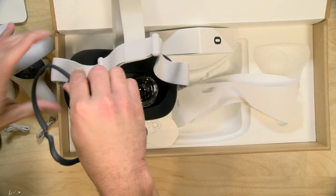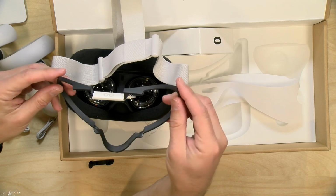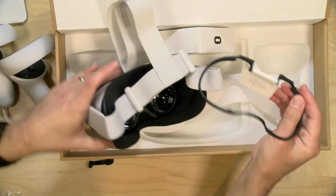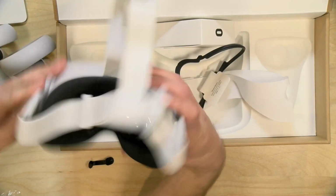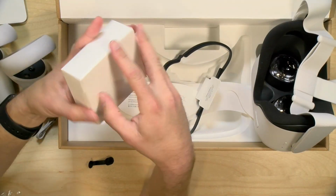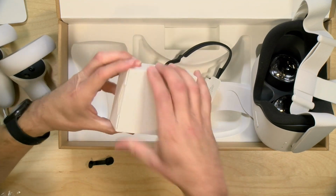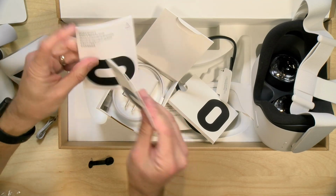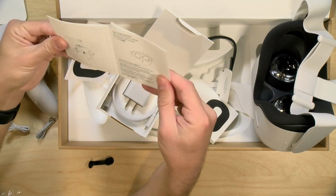This is a little extender spacer if you wear eyeglasses. So if you are someone who wears glasses, you'll want to install this to give you a little bit more buffer room between you and the lenses here. And then we've got a little box of goodies here. And let's see what's inside of the box of goodies. Another little startup guide here, a reference guide, and a safety manual. You can read that at your leisure.